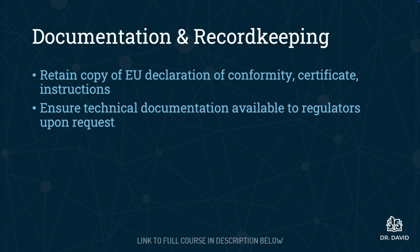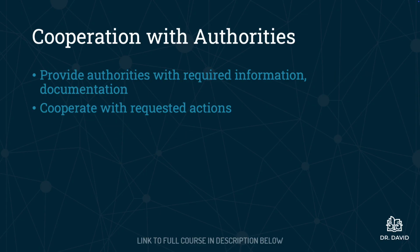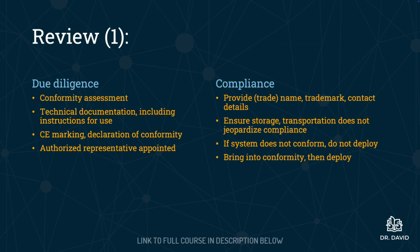Concerning documentation and record keeping, the importer must retain a copy of the EU Declaration of Conformity, as well as its certificate and instructions. The importer must also ensure technical documentation is available to regulators upon request. Concerning reporting, when a system presents risk to health, safety, or fundamental rights, the importer must notify the provider, the authorized representative, and the market surveillance authority. And finally, concerning cooperation with authorities, the importer must provide authorities with the required information and documentation and cooperate with requested actions. In this lecture, we went over importer obligations.